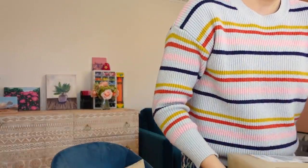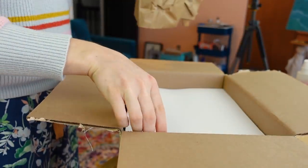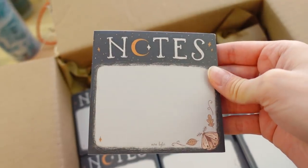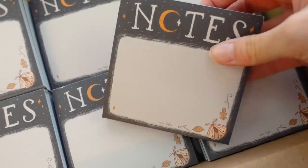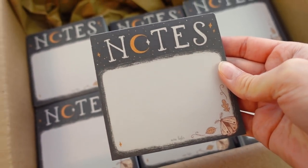All right, we're gonna pack some orders, but before we do that, I have something really cool to show you. They look crazy with this tape. These notepads are beautiful. This is just, oh my goodness. I can't get over this. Ugh, look at the little moth. They turned out so nice. This is not the notepad that's gonna be in the holiday box. I have another one for that, but I'm so excited about this one.